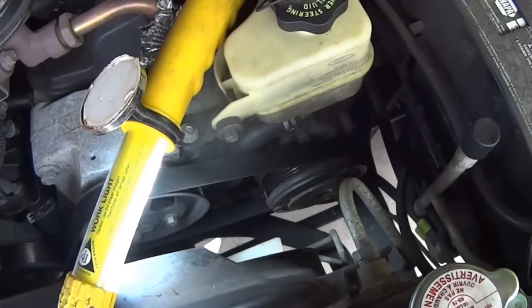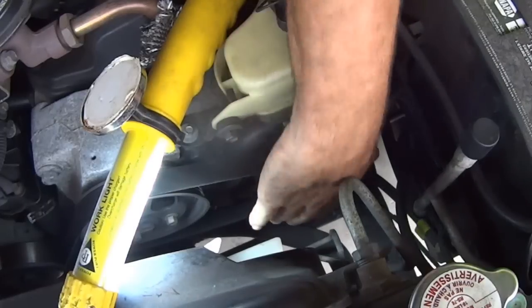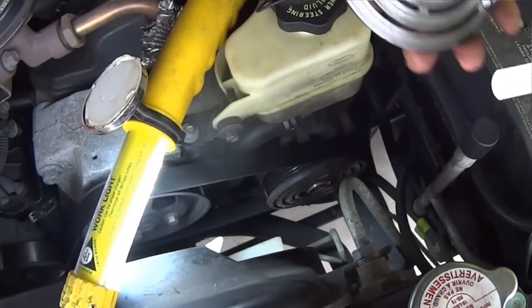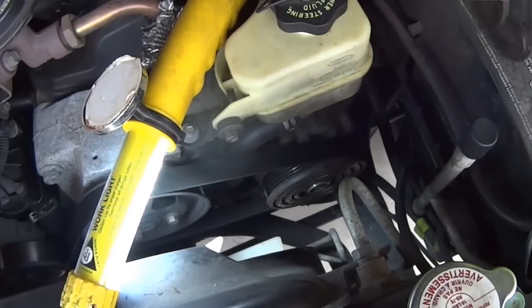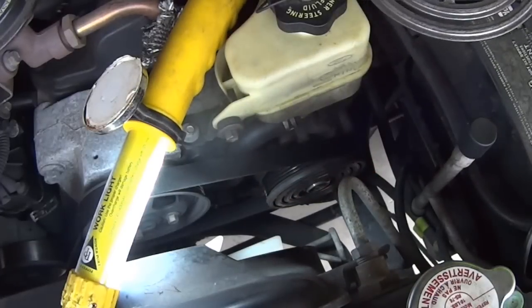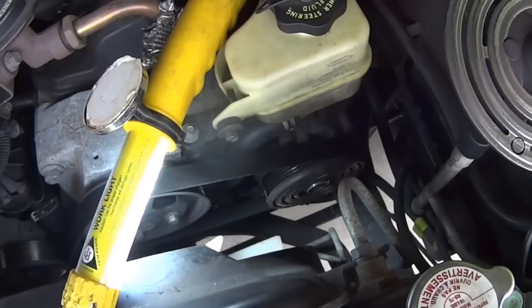And if we are too small, then what's going to happen is the contact surface of the clutch plate here and the contact surface of the pulley are going to be slipping on each other. And you're going to hear noise like this. Hear that noise? You're going to hear noise. When you engage the air conditioner, that noise will go away.